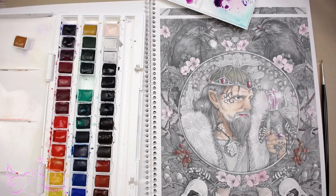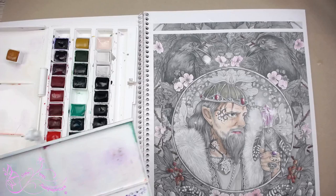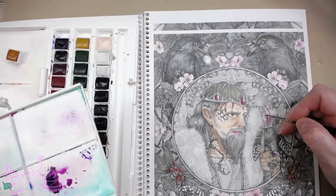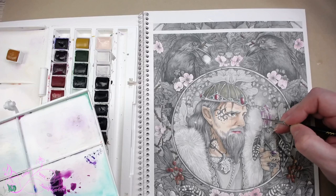Back again, sorry. Back to the darker purple. Oh, I left my cloth over there. Tiny details in here.